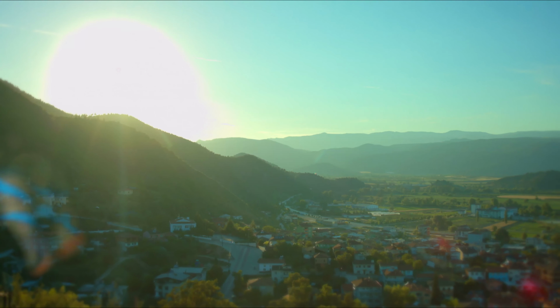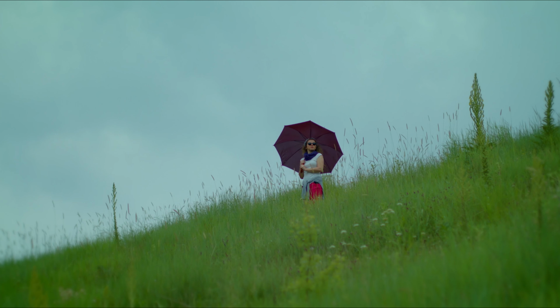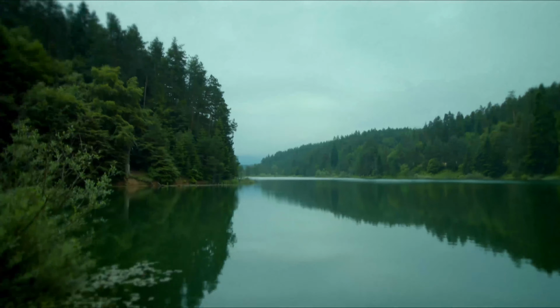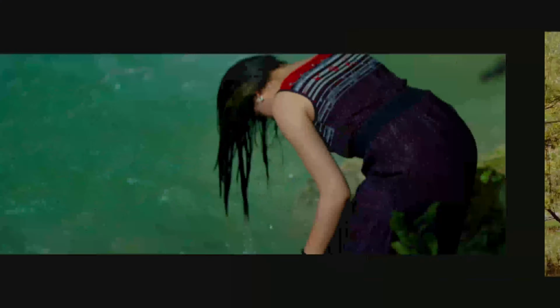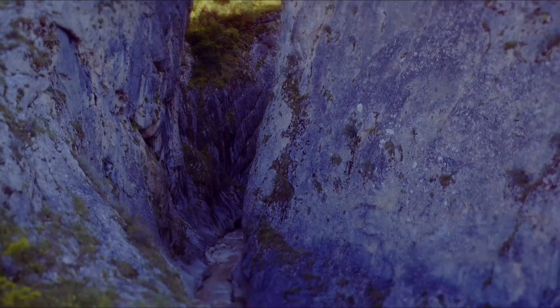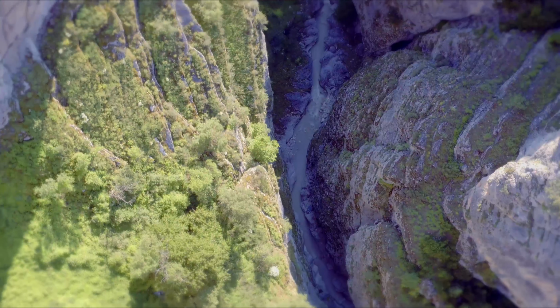Bilecik borders 4 different climates and forms a canvas bursting with all the colors of an impressionist painter specializing in nature. With its 3 kilometers length, the Harmankaya Canyon in Yenipazar is home to 2 big waterfalls.